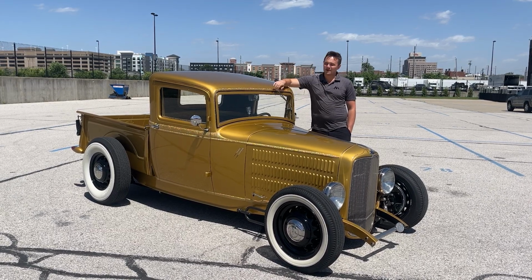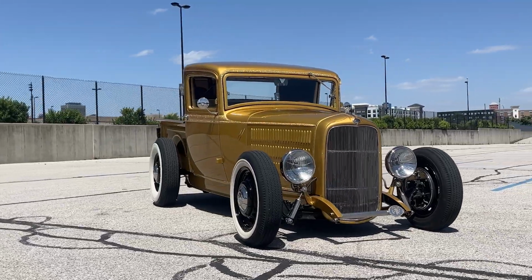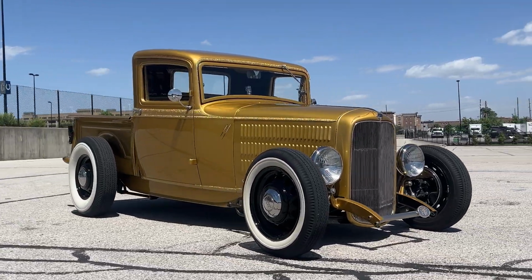I'm Josh, and we bring to you a 1933 Ford half-ton pickup hot rod.